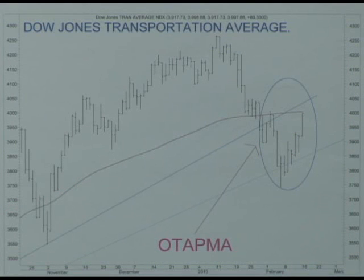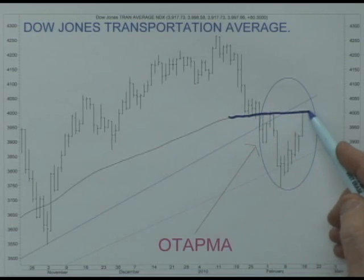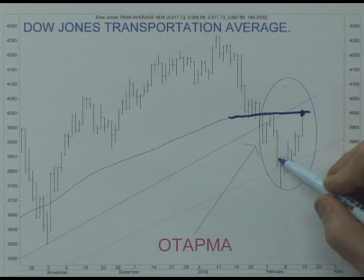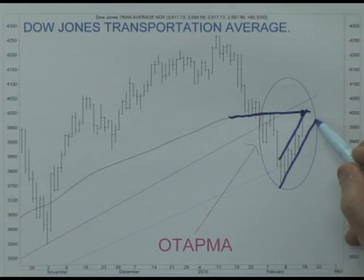Okay, traders, what you're looking at now is the leader of the U.S. indices, the big granddaddy of them all, the Dow Jones Transportation Average. This is our OTAPMA, the Omni Trading Academy's proprietary moving average. We are not above it. We bumped into it on Tuesday and stopped cold right there at it. And, of course, a bear flag has been created.